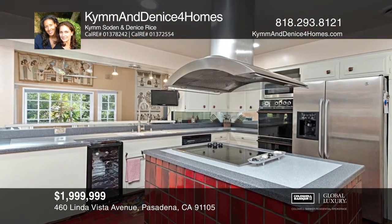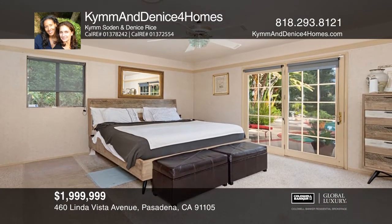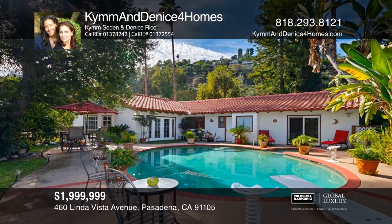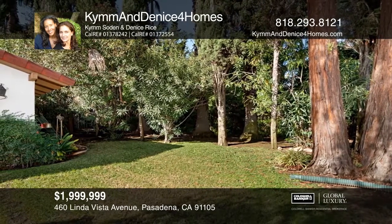The private master bedroom and bath with granite counters and a soaking tub opens to the entertainer's backyard. With a shimmering pool and spa, covered seating and lush greenery, this home gives a new meaning to the term staycation. To see your new home in person, schedule a tour with Kim and Denise for Homes.